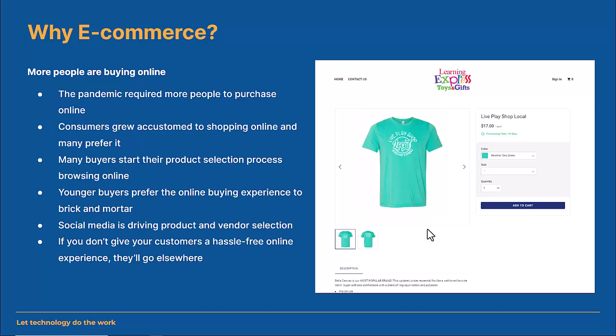And also with the pandemic, it required people to shop online in many cases. So they just got accustomed to doing it and they prefer it. So one of the important aspects of e-commerce is most buyers are starting their selection process for their product by researching or browsing online. So why not give them a shopping experience? If they're already starting online, give the shopping experience where they can just continue on through a checkout process, pay, and move on. And if you look at buyer habits from younger buyers specifically, they just like buying online.